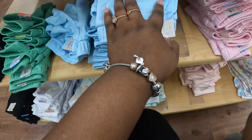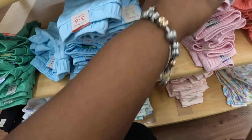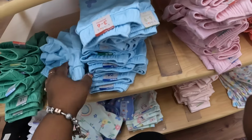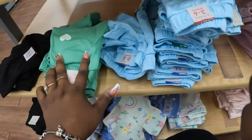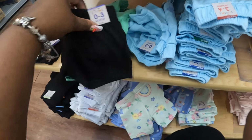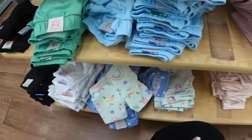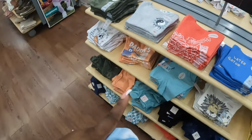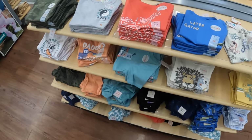These shirts have some little butterflies on them. These shirts have the rainbow on them. And the green ones have the little hearts on them. And then here's the boys for $3.